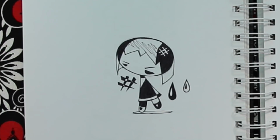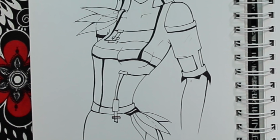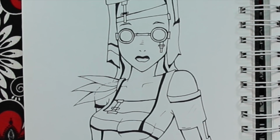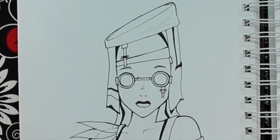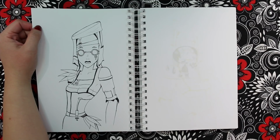This one was kind of inspired by graffiti tagging. Some graffiti artists just have the most amazing style, and sometimes I like to pretend I know what I'm doing. This drawing was actually inspired by a random CD cover that I found, and also Lady Gaga. I decided to make a really crazy outfit with tons of panels. It feels kind of steampunk.